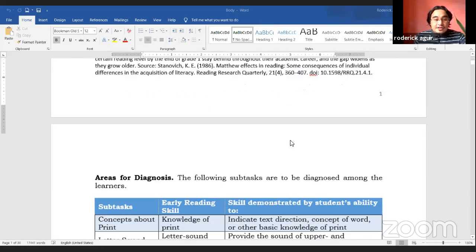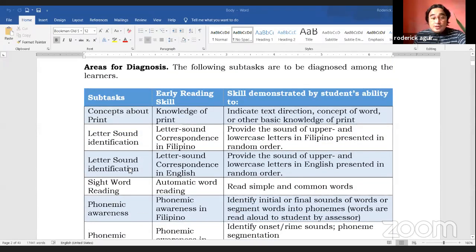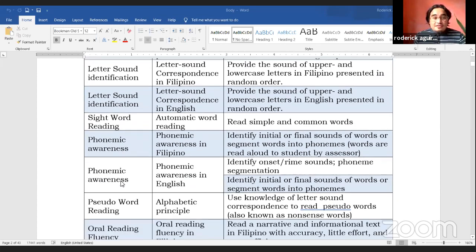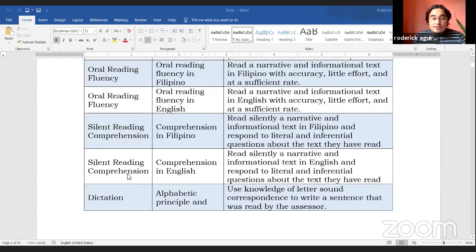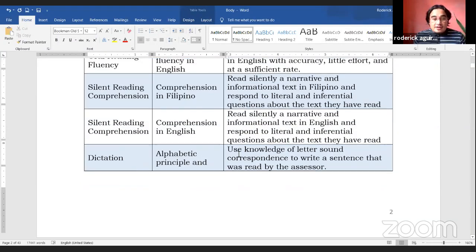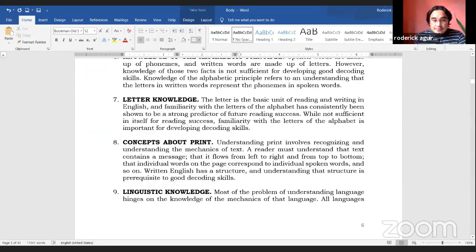Kung kita niyo lang po, areas for diagnosis, we have concepts of print, we have letter sound identification, then letter name po dapat yun. Okay? And then we have sight word reading, phonemic awareness, pseudo word reading, oral reading fluency, on Filipino and English. Dalawa po kasing test po yun. Both English and Filipino po ang ginawa namin na instruments. Alright.